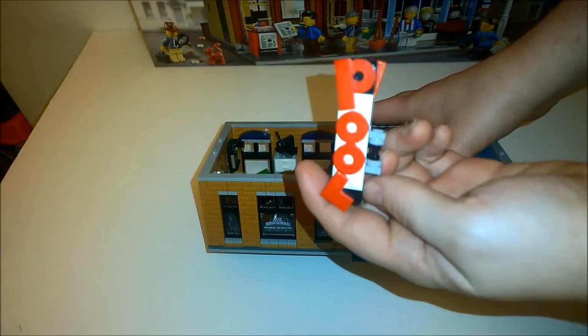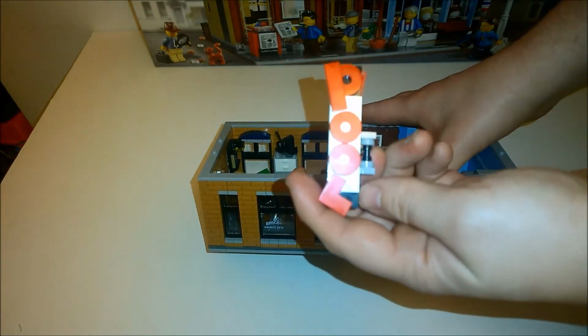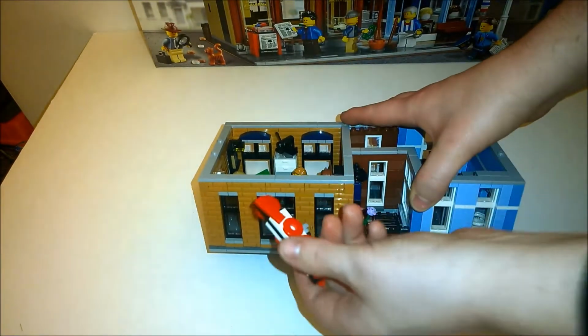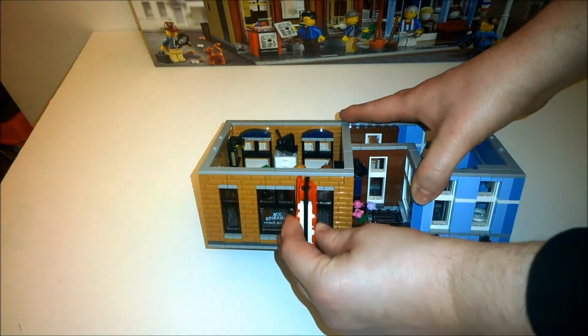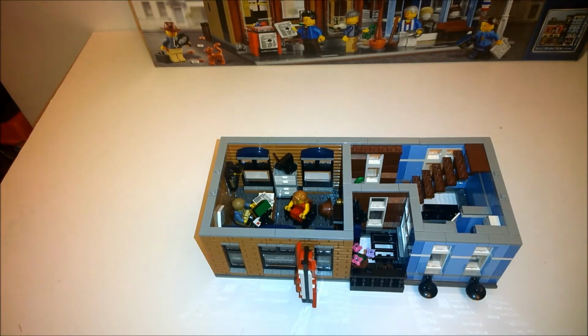Cool how they've done pool. It's a few circles, a line, and a right angle. The way that they design this stuff is fantastic. Obviously the guys at Lego are the guys at Lego because they know what they're doing, but they really do think about what they're doing.